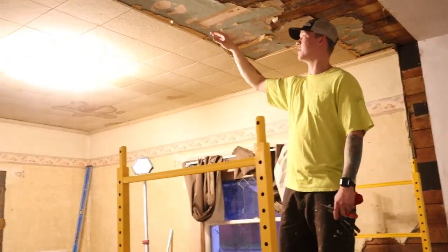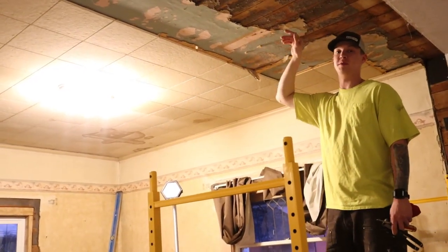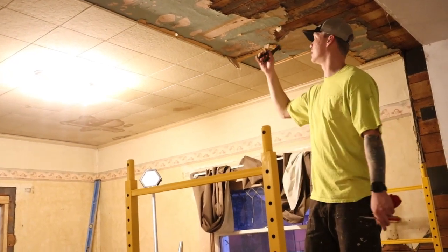So we're going to do that for all these ceiling tiles. After we get all these ceiling tiles out, we're going to take all the staples out, and then after that, we can scrape all the wallpaper off, because we can't scrape it off with all the staples on because it ends up getting caught and stuck, and this is a lot harder, so we're just going to take out all the staples.